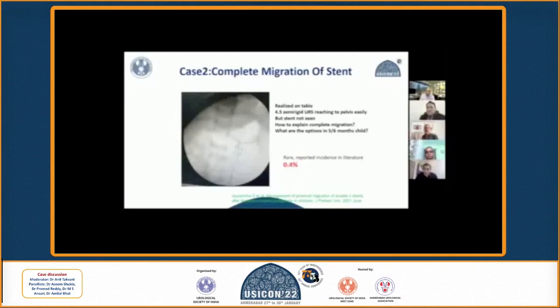I think I've done that, but I should say that that's because I have an external-internal stent, so I have a track. In this situation where you've got complete migration, I think I would do what you have done, which is put a stent. Still, I agree that there was a really good option there.